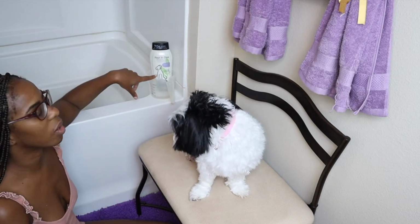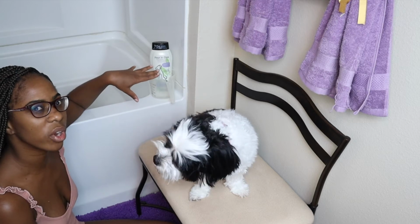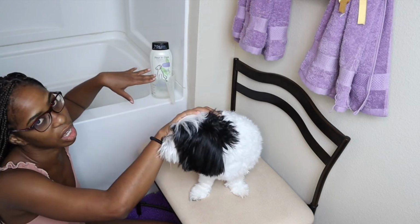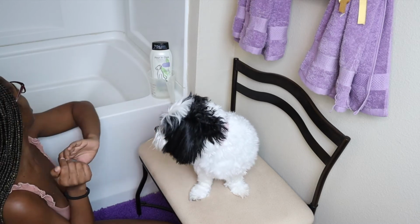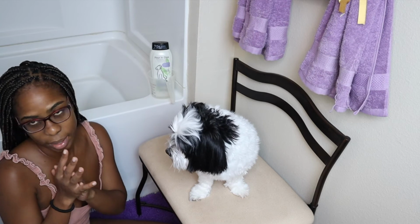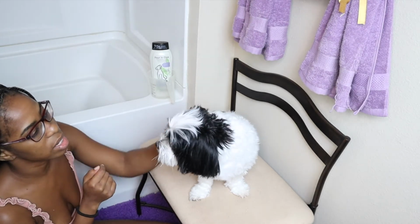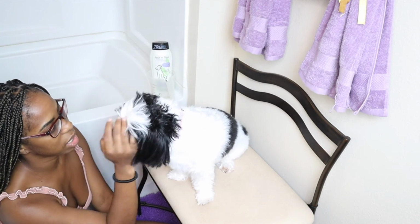I do rinse her off with the old measuring cup, like I said, just because I know I'm not going to use it anymore. And you want to keep everything that you use for your doggies separate from the everyday things that you use. And then also her towel, you want to make sure that you dry them really well and then you blow dry them. But other than that, she's a really easy doggy to wash.